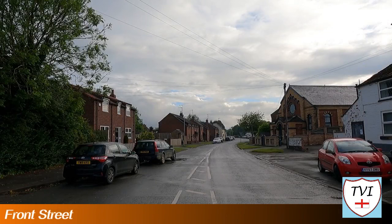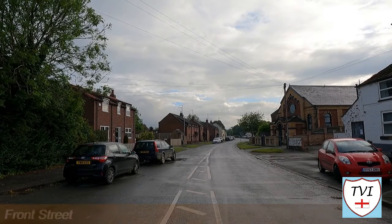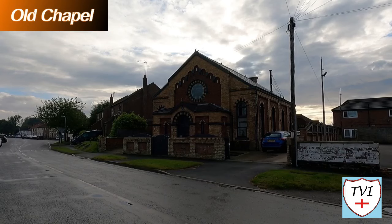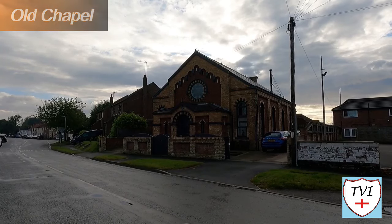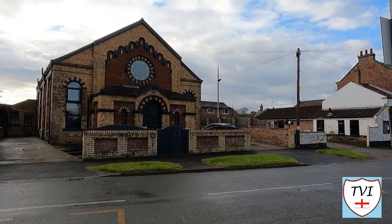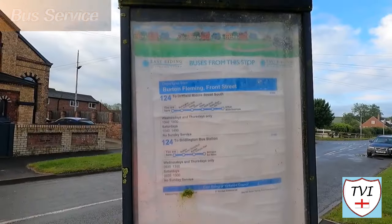That brings us to Front Street. Burton grew along this thoroughfare, and in every way this is the classic East Riding main street. First up along here is the magnificent former Wesleyan Methodist chapel, which dates back to 1883. It's made of red and yellow brick and has a striking Romanesque style exterior. This is now used not as a private dwelling but as a holiday cottage. It has 5 bedrooms, 6 bathrooms and can sleep up to 10 people.